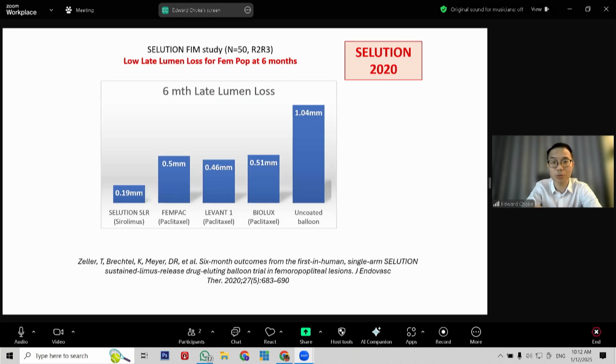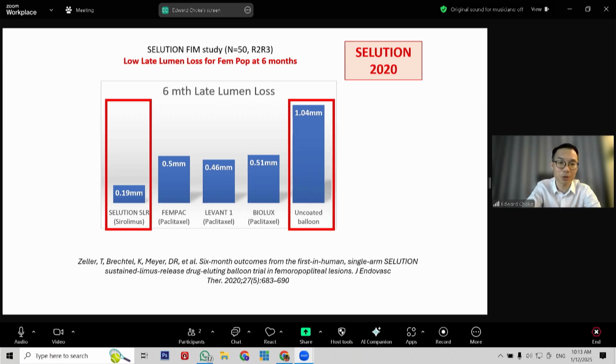use of Magic Charge for SFA in the EXOC trial, and the results are available, and I'm going to go through this. So this was the earlier trial published by the German group looking at the Selution first-in-human trial. I want to focus your attention on the leftmost column, which is a sirolimus-coated balloon trial. They looked at 6-month late lumen loss. The lower the late lumen loss, the better it is. They were able to show that using Selution for SFA, the 6-month late lumen loss was very low, 0.19 millimeters compared to 1.04 for POBA. And compared to other trials using paclitaxel-coated balloons for SFA, the 6-month late lumen loss for Selution using the sirolimus-coated balloon was the best.